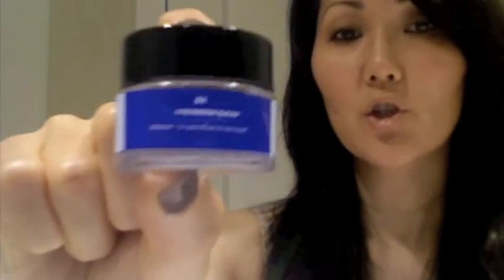Okay, so the next one is Sheer Transformation, and this I believe is supposed to be used in conjunction with both products, like the finishing touch of both of them. I'm wondering if it's kind of a moisturizer. I don't really know. Oh, that type is so small.